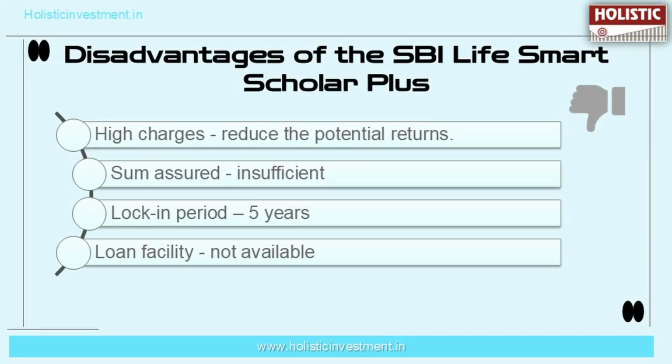Next, disadvantages. High charges significantly reduce the potential returns. The sum assured may be insufficient to cover the family's future financial needs. The plan has a 5-year lock-in period. Loan facility is not available under the plan.